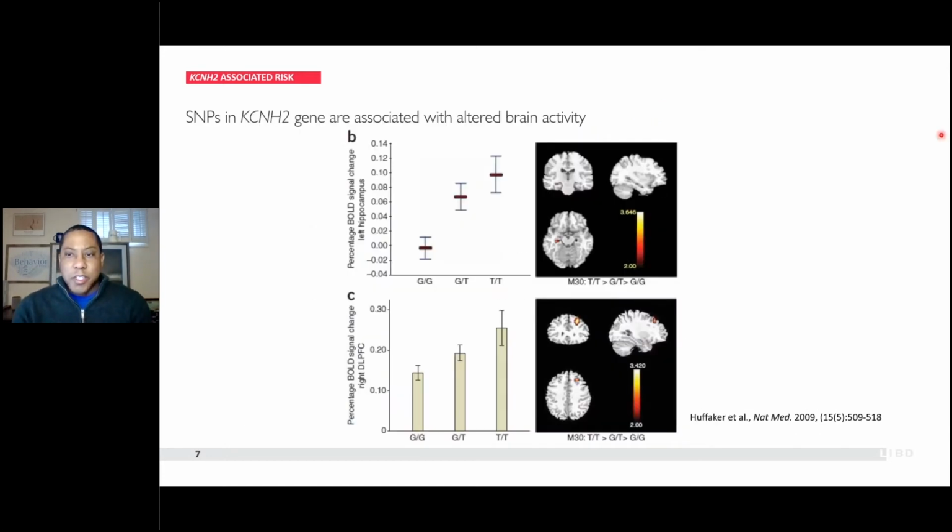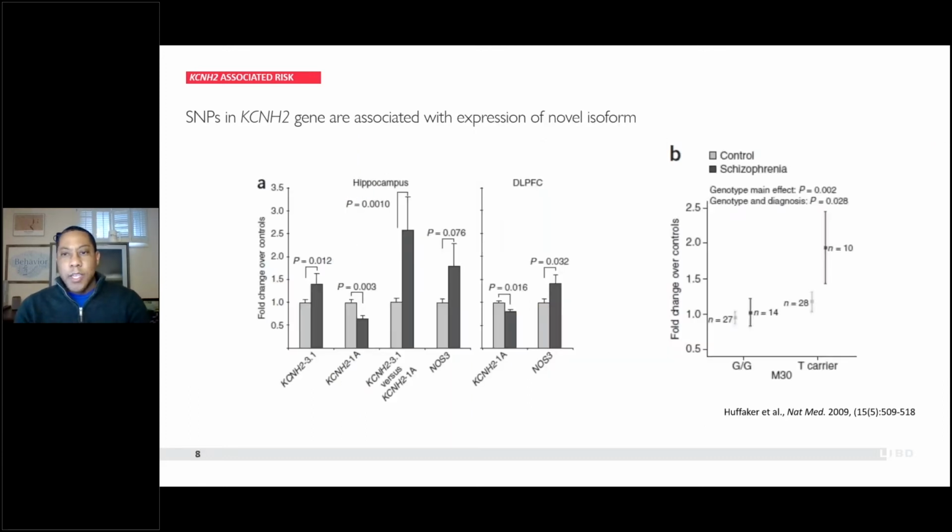So one of the first things that they noticed was that the SNPs in the gene were associated with altered fMRI activity in the hippocampus and dorsolateral prefrontal cortex when subjects were engaged in neuropsychological testing. And so we'll see here the T allele is what's referred to as the risk allele. And so we'll see a bit more data surrounding this. So first, T carriers have higher expression of this novel isoform, which from now on we'll call 3.1, and decreased expression of the full-length canonical 1A isoform. So in this cohort, there was significant interaction with diagnosis, as patients with schizophrenia had an even higher level of expression of 3.1.